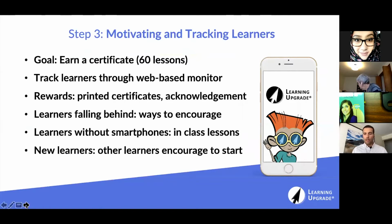So as you saw in that video at the beginning, when a learner finishes all 60 lessons in a course, they're going to earn a certificate. And those learners are going to be working on their own. But what we really want to look out for is any of the learners that are falling behind, so they're not logging in. Maybe they're struggling with a content area and having a difficult time moving from one lesson to the next. Issues if maybe they were on a prepaid phone and no longer have one, or they are using one phone for an entire family. Finding ways for your learners to access accounts if they don't have a dedicated smartphone.